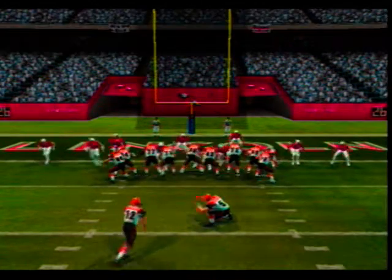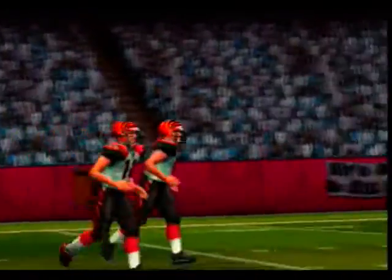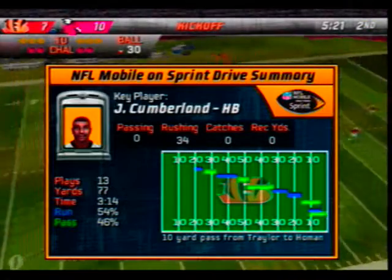Henderson comes in to attempt the point after. The extra point attempt is good. Their offense in great rhythm. Yeah, there aren't many times during games that the offense stays on the field that long and runs so many plays. And the best part is they have a touchdown to show for it. A lot of times you'll see those long drives end up with field goals.